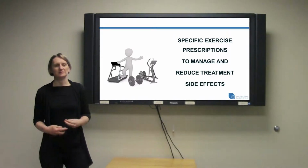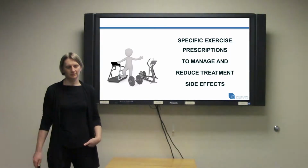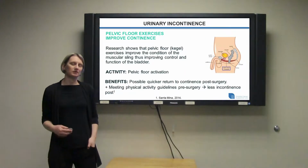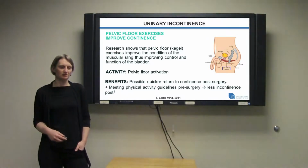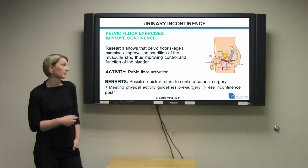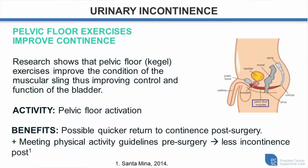So how do we make exercise specific to your treatment and to your treatment side effects? If we look at some of the side effects, we're going to now go through some of the specifics of exercise. So if you have urinary incontinence, we can actually do pelvic floor exercises to improve your continence or prevent your leaking. So if we have a look at the picture over on the right, you can see a red section here, and that is your pelvic floor muscles. When you do a Kegel exercise, it activates the pelvic floor muscles, and that helps you to control your bladder if you're doing that correctly.